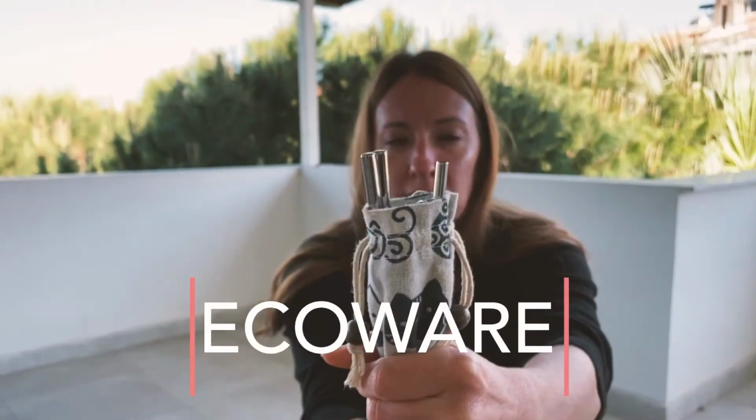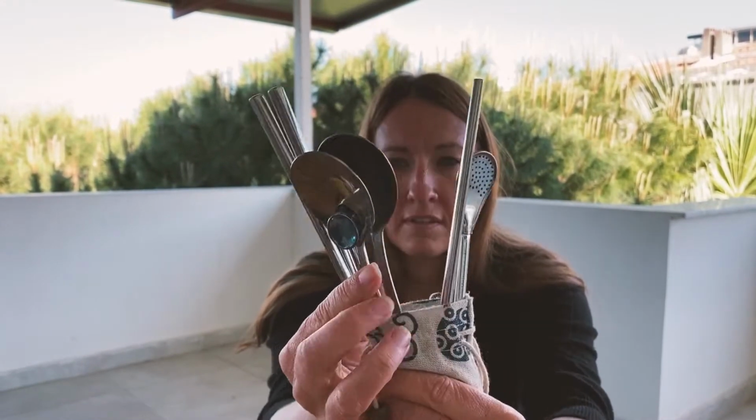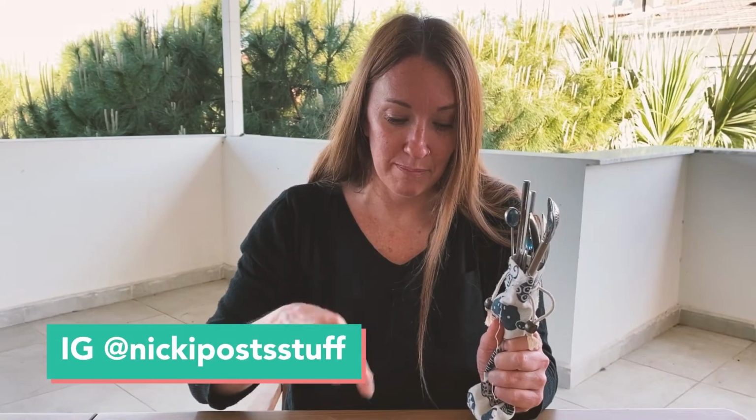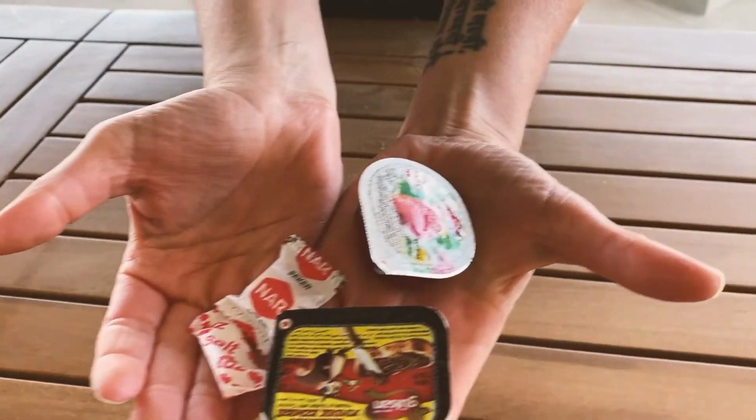I also bring this pack with me. It has spoons, chopsticks, a metal straw, mate straw, a bombilla, little stir sticks. It used to have a fork, but it got taken away at the airport when we flew from Cappadocia. And the reason I bring these is because I try to minimize my use of plastic. So along the way, we also collect little items that we get from hotels or that we're left with. So we have these little coffees. We also like to take little sugars when we can, little salts because you never know when you'll need them. We have a little Nutella, a little jam.